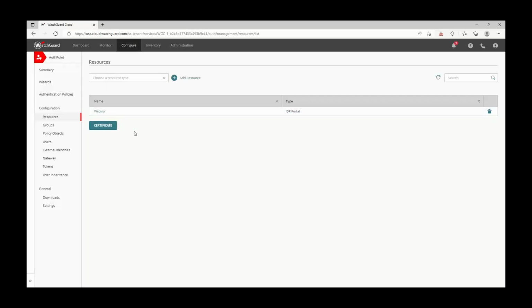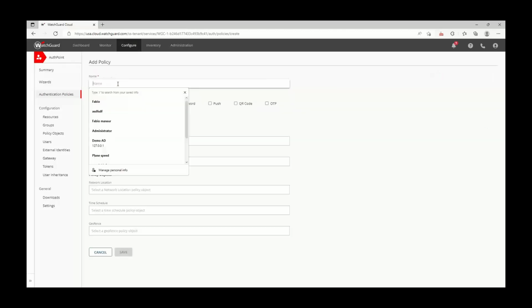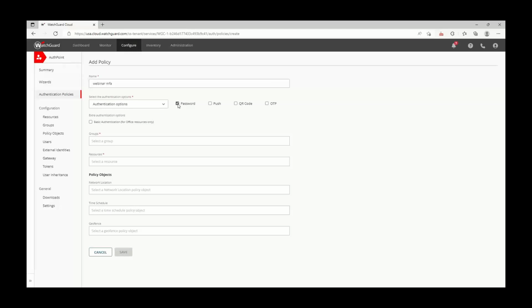Okay. What is the missing piece to complete the configuration? It's the policies. So the policies are the glue that ties the groups together. That's why the group is important when I set the user, the resource, and what options of MFA I'm going to provide for people accessing that. So let's add a policy here. Let's just say webinar policy, webinar MFA policy. I can set, for example, that I request the user to type a password. I can provide an option for him to use a push, a QR code, or an OTP.